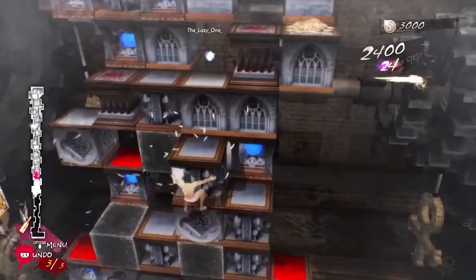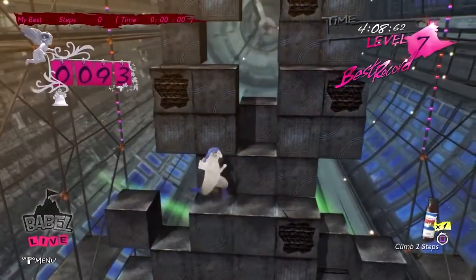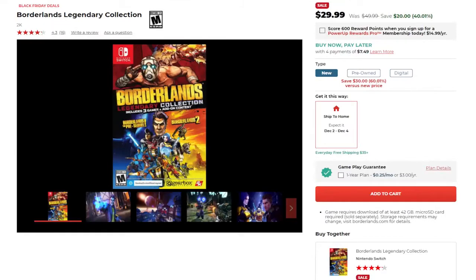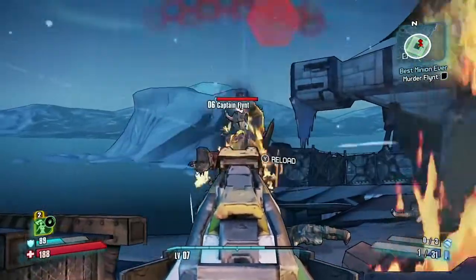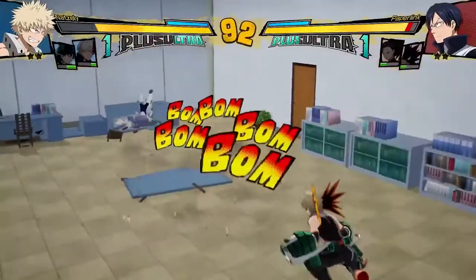Catherine Full Body, this is for mature audiences, not for kids, but it's a really fun puzzle game with a really cool story. Then we have a publisher called 2K Games that released a ton of their best games on the Switch this year. There was the BioShock Collection, including all 3 BioShock games, the Borderlands Collection, including both Borderlands games and DLC, and then the XCOM games, and I highly recommend them, especially BioShock and Borderlands. My Hero Academia fans, there is a new fighting game, My Hero One's Justice 2. It's actually a really solid fighter.